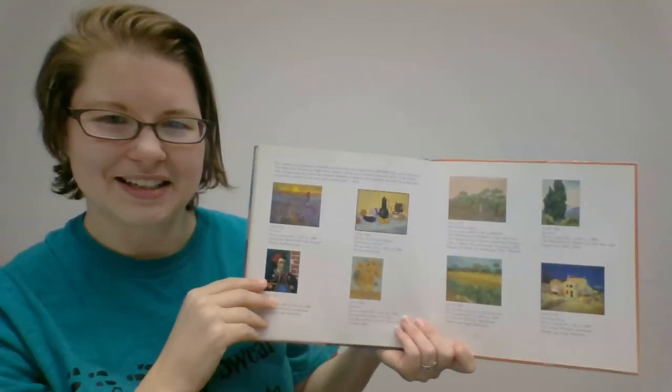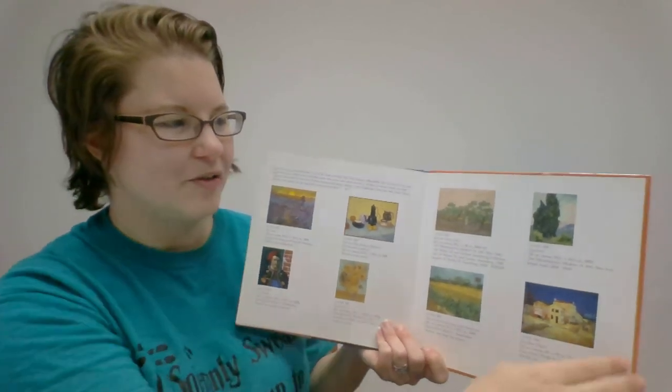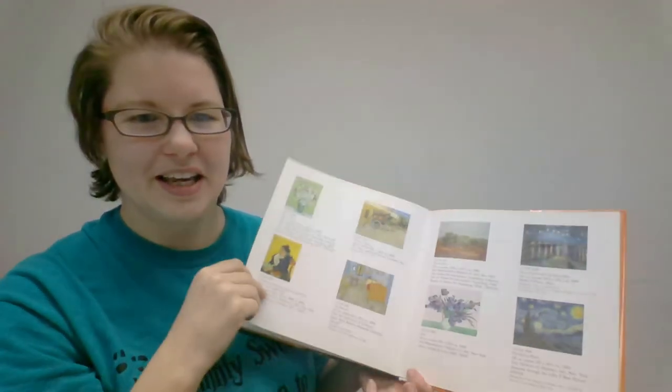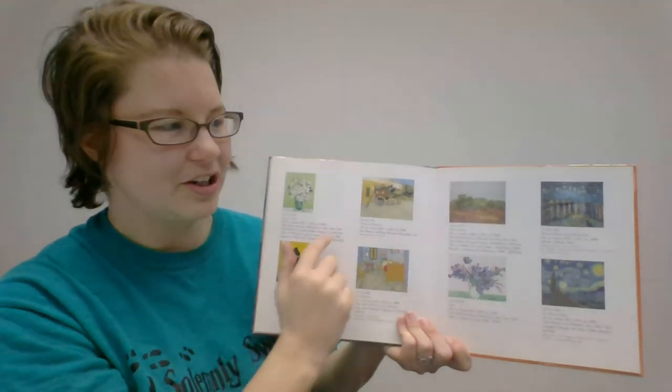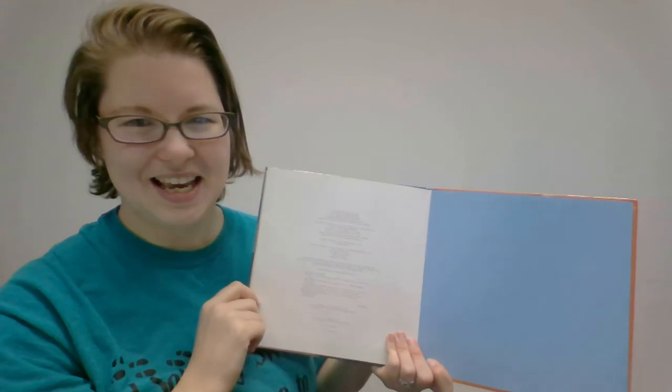The end. This book is available to be checked out from the library. So if you want to learn more about the individual paintings in this book, you can check it out and read the descriptions. The end.